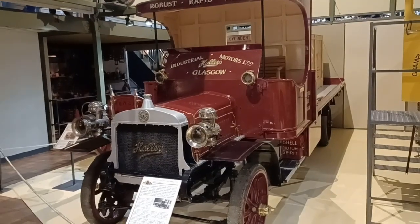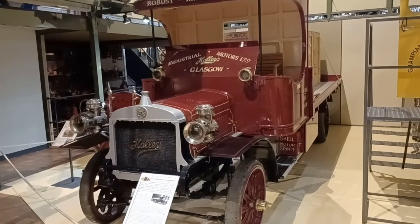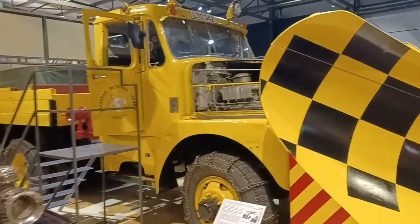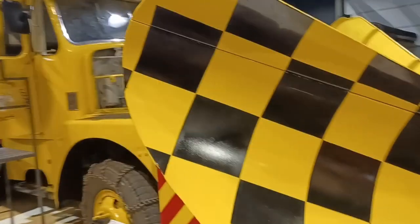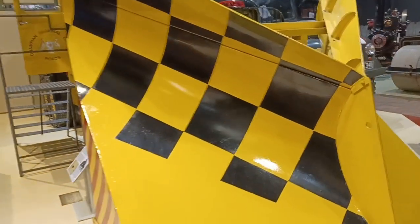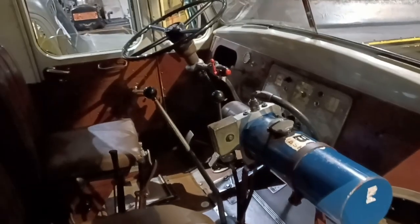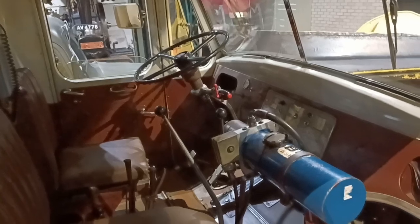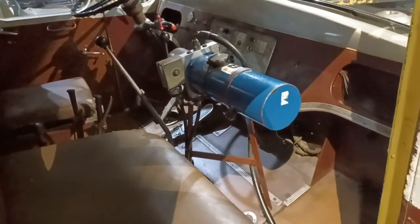This rare Halley Scottish-built truck is unusual, and this American Mack truck served Grampian region for many years as a huge snowplow. You could even sit inside the Mack truck, but its left-hand drive American origins are instantly recognisable.